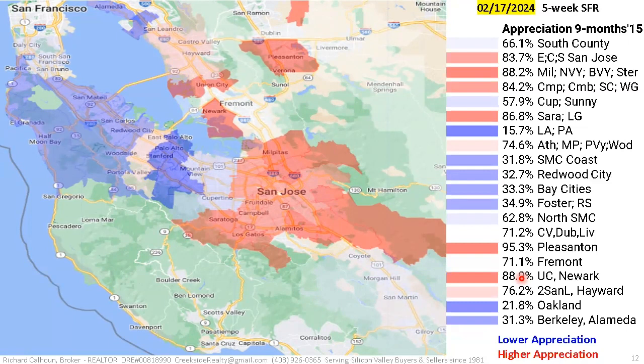But this is the current. So what we're looking at is the median price for the micro market area compared to a 9-month period, which was from April 1st of 2015 through December 31st, 2015.